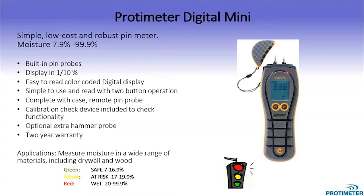So from here, I wanted to go into another new product that we've released, and that's our Protimeter Digital Mini. This is a simple-to-use, pin-based moisture meter, low cost. It's very similar to our mini moisture meter that's still yellow in color with an LED display. We've now changed it to a digital display reading in tenths of a percent. It's got a nice color reference. We call it the color arc.